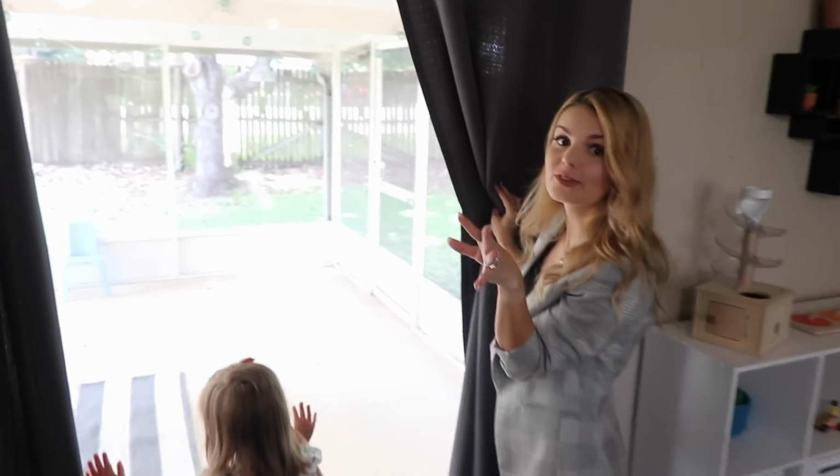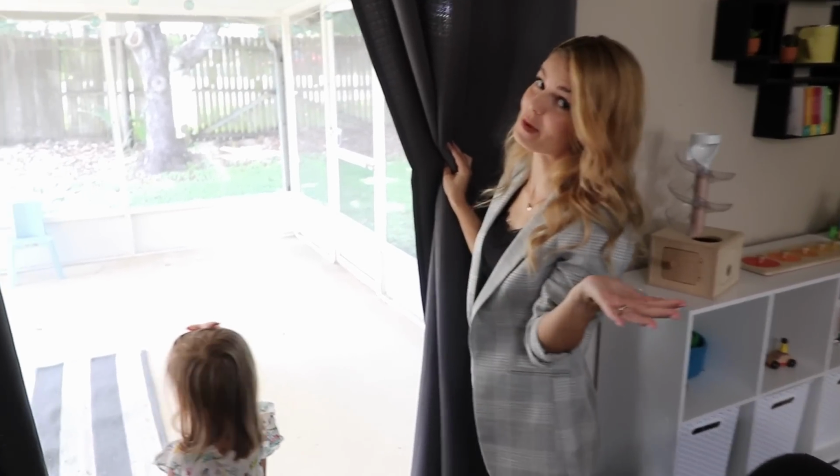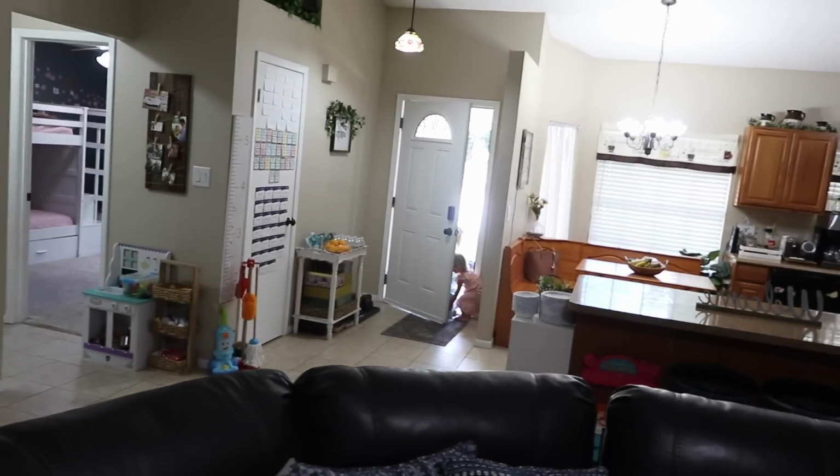Let's enclose the back porch. Hey, what an idea! What an idea! That's only like 2 weeks of labor. I want to enclose this and make it a master bedroom and a playroom for the girls. That would be cool. And then we can have a guest bedroom in the girls' room right now, but we can alter it.